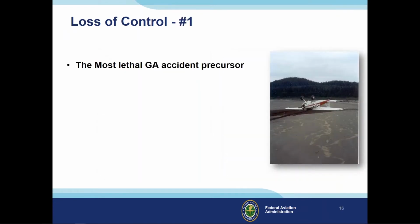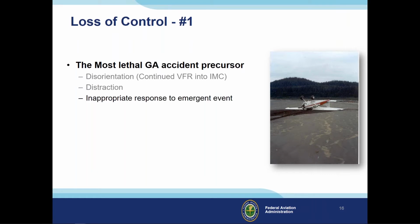Now, loss of control really is number one in terms of the fatal accidents that we end up having. I'm going to just adjust my screen here slightly. Thank you. And this can come from disorientation, continued VFR into IMC conditions, and usually that turns into a steep spiral. Many of us probably remember that from our private pilot training, but loss of control can come from distractions, inappropriate response to emergency events, lack of aircraft handling skills, inadequate risk management, all of these.